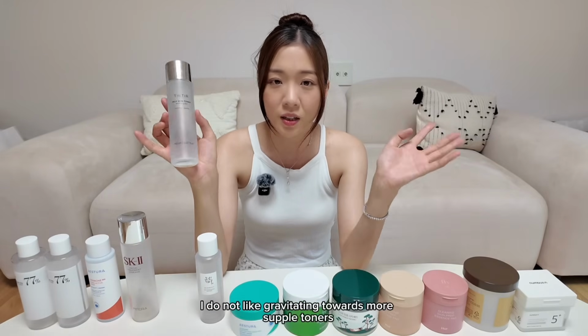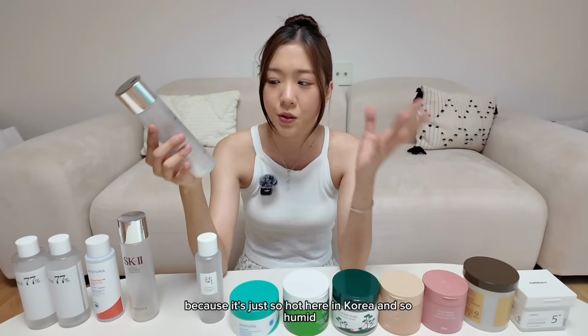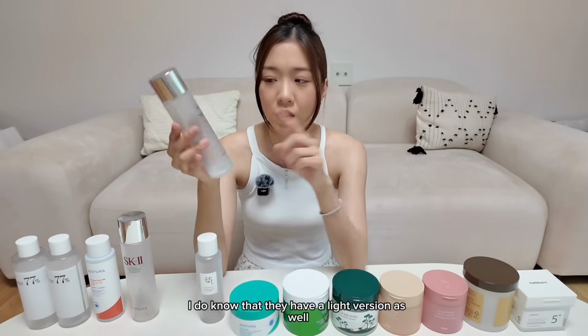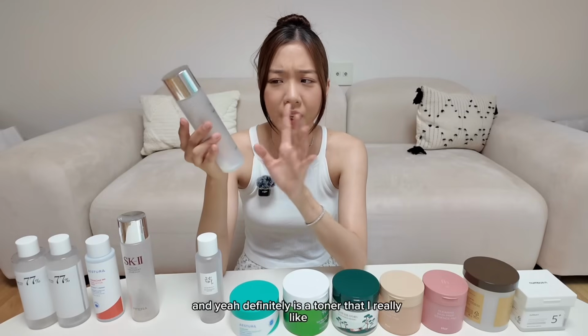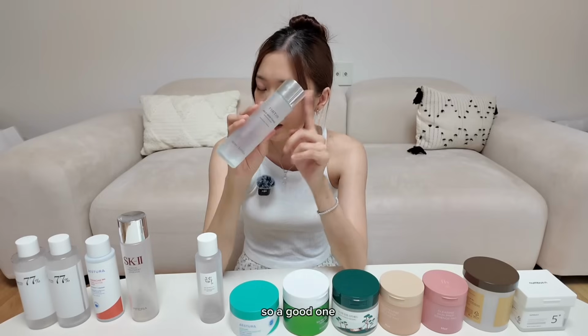During the summertime, I do not like gravitating towards more supple toners because it's just so hot here in Korea and so humid. So this is something that I really like. I do know that they have a light version as well, so you guys should definitely check that out. And yeah, definitely is a toner that I really like. It really hydrates your skin, so a good one.